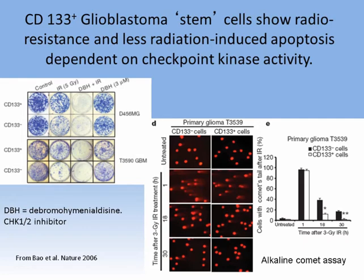what is shown is an alkaline comet assay analysis. For those of you who are not familiar with this analysis, it's an electrophoresis technique which allows one to look at broken DNA. So it's really looking at strand breaks. And because it's alkaline, it's looking at both single and double strand breaks. So if you look at the top panel, what's happened here is that the cells have been lysed and put in agarose and then undergo electrophoresis.